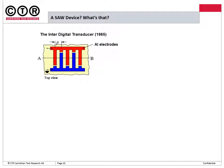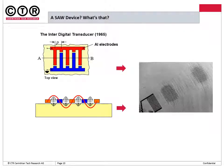Now, if you use only one pair of fingers, it won't be enough to generate a big enough signal. So you need many pairs playing together, interacting constructively to generate a big enough signal. And this combination of pairs is called an interdigital transducer, or IDT. It was first invented in 1965. By using such an IDT, you can generate much bigger signals, and you can see here on this picture, which was taken using electron microscopy, the impulse response of such an IDT. This picture was taken by engineers from Siemens many years ago in Munich.